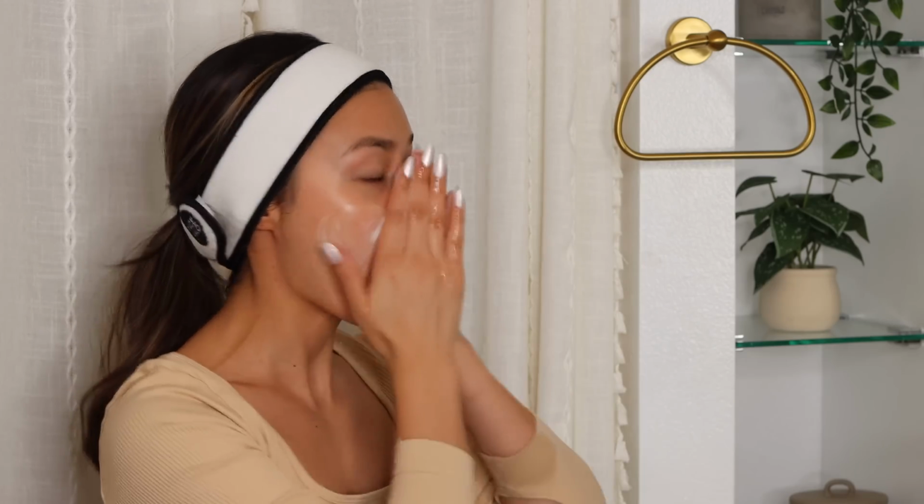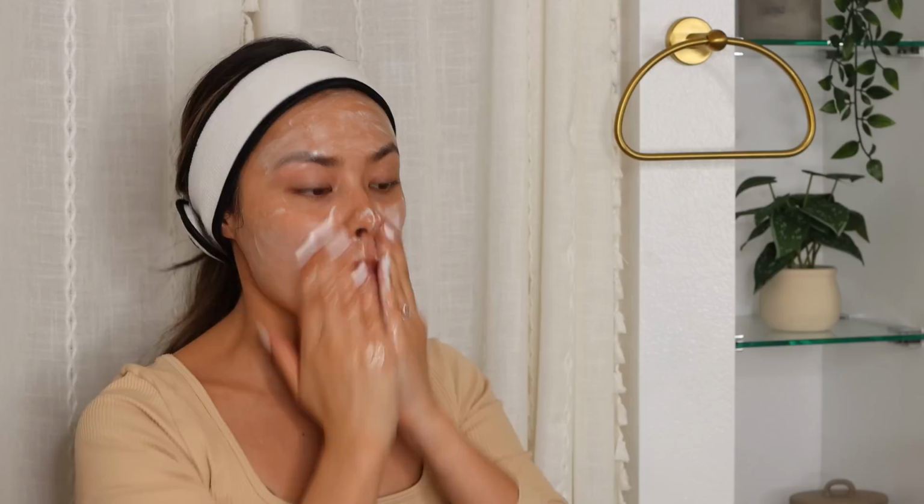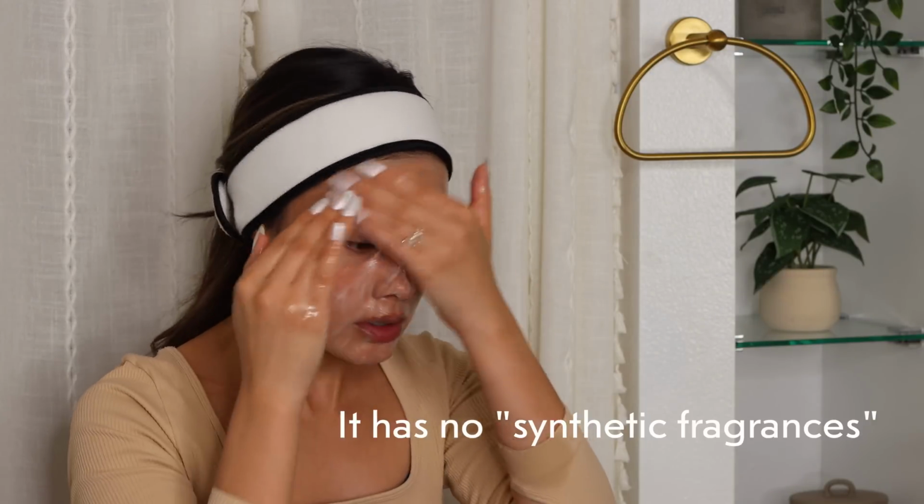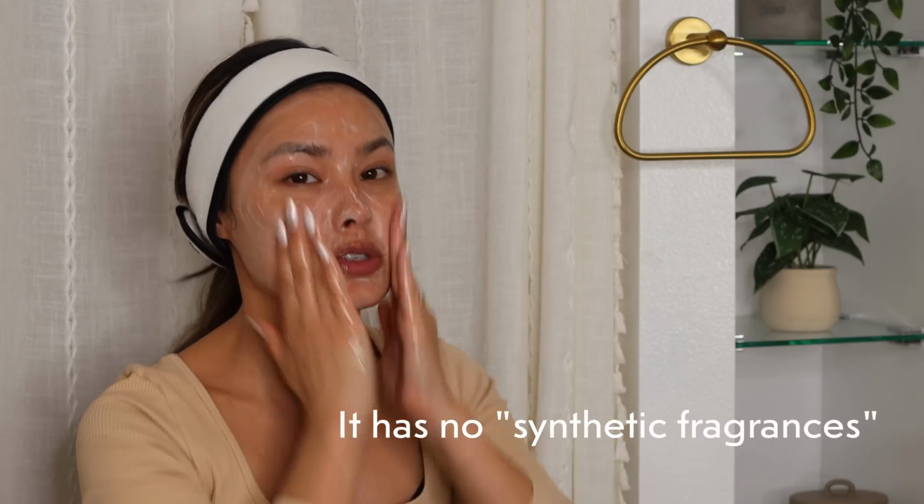these. And it does have a little bit of scent to it. I need to double check. I'm pretty sure this was fragrance free. I didn't see it on the list. I'll double check for you guys.